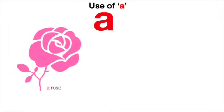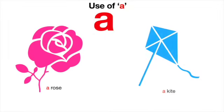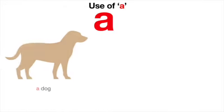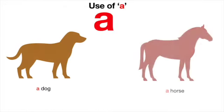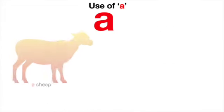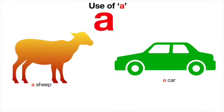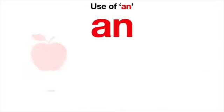A rose. A kite. A dog. A horse. A sheep. A car. An apple.